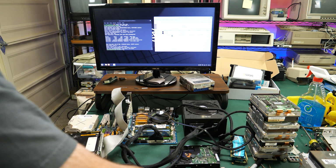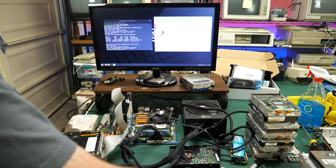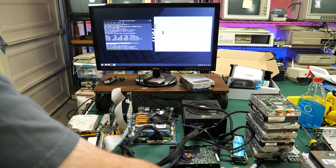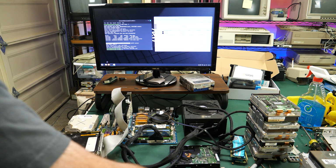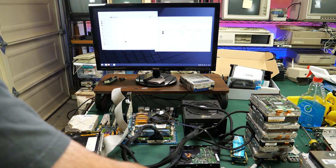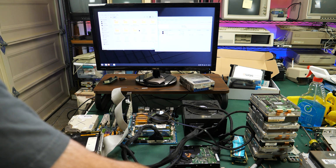Since Linux supports all of these things natively, we should be able to mount it. In this case, this device is /dev/sdb1, so I'll mount that using sudo mount, the device name, and then I'm going to mount this on /mnt. Now that it's mounted, we can go into the file system and go to that directory. And here is the contents of this disk that we're seeing.